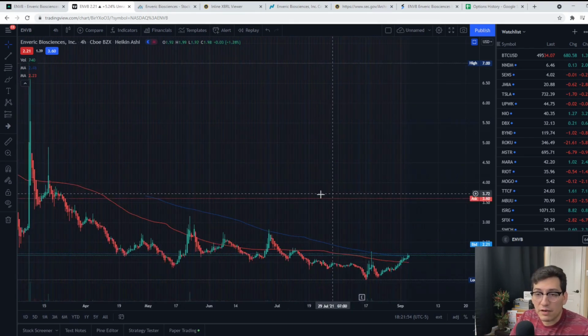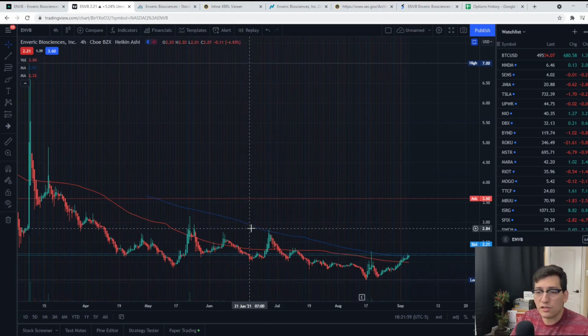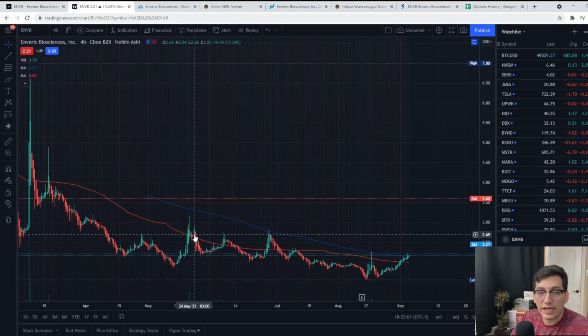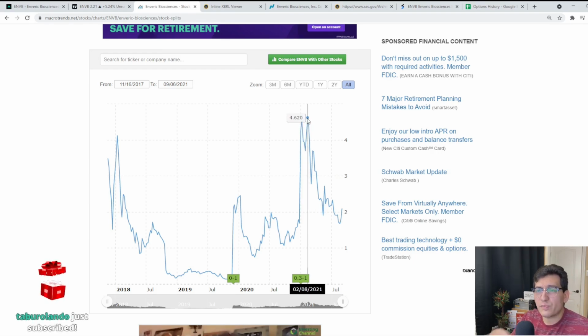In my previous video, I mentioned that price likes to breach previous highs. Now, something I will also mention is that this chart that you're looking at here on TradingView does not account for stock splits. So right now the price says $2.10, but in after hours it is around $2.60. This stock is essentially reaching new highs once it goes beyond $4.62. So once it goes beyond $4.62, we will be at that point where if price keeps pumping, it might go vertical.